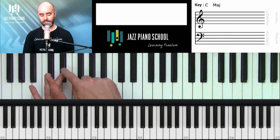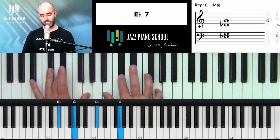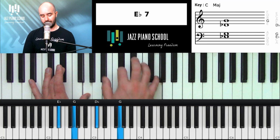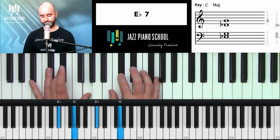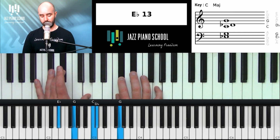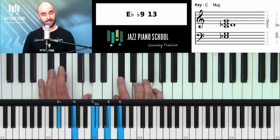Now here's where I chose to add 1 and 3. So I'm going to play 7 here and the melody note here. Now I can add another note here in between the 3rd and the 7 with my thumb. Maybe I could add the 13. Right? Or I can also add like a 9 up here. That sounds nice. I like that.